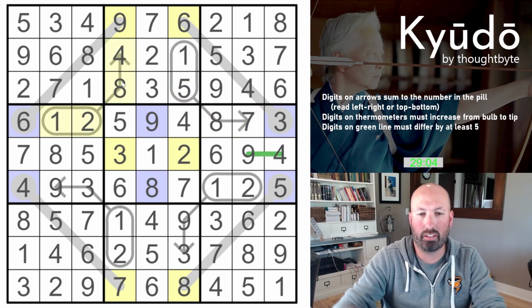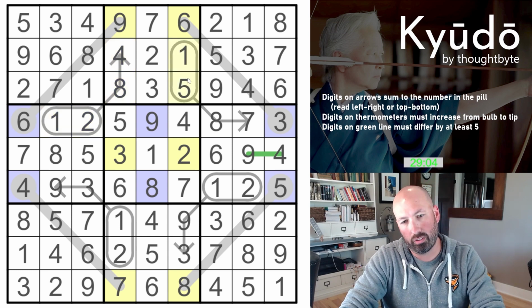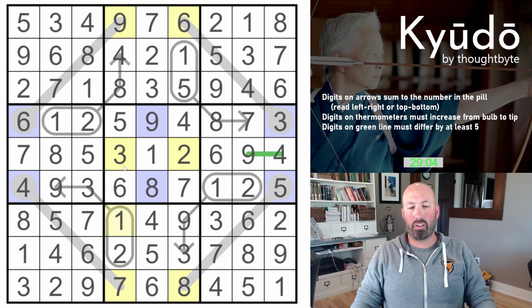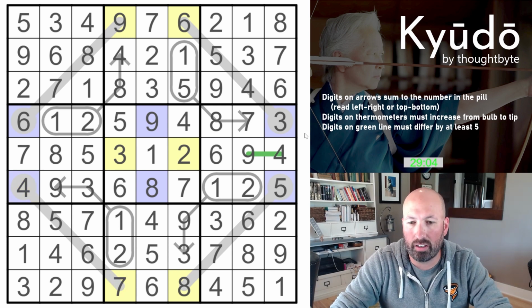But because of how they kind of alternate, where the circle's in the blue here, and then the circle's in the yellow, and then in the blue, and then in the yellow, it all kind of evens out somewise. So very cool. And then this business with the thermometers and making these have to be 3 more. That was neat.